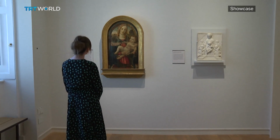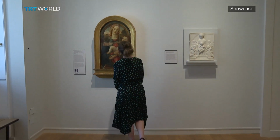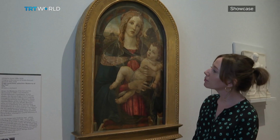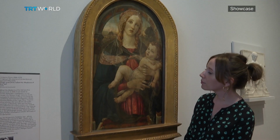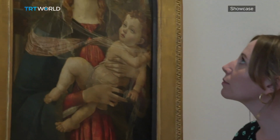This virgin and child was presumed to have been by Sandro Botticelli when it was first discovered in the 1930s. But some scholars noticed it was too good to be true, and the Virgin's face resembled the silent film stars from the 1920s.